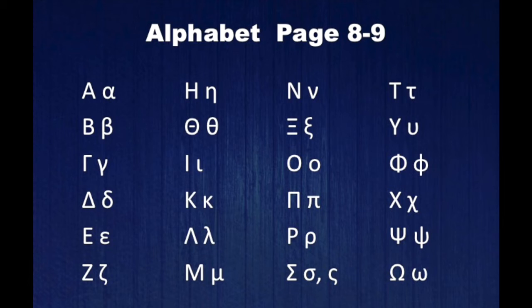Upsilon is like the German U. Omicron. Micron means small, so small O. Omicron, as in not. It's very similar in sound to alpha. Ah, aw. Those are the differences. Ah, as in father: alpha. Aw: omicron. Small difference, but important. That's an omicron.